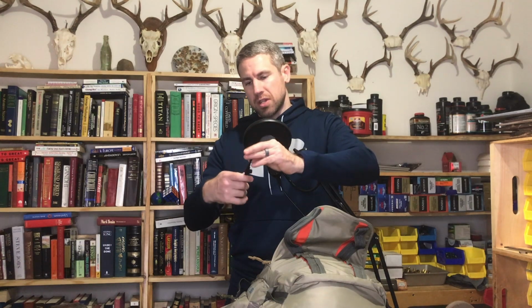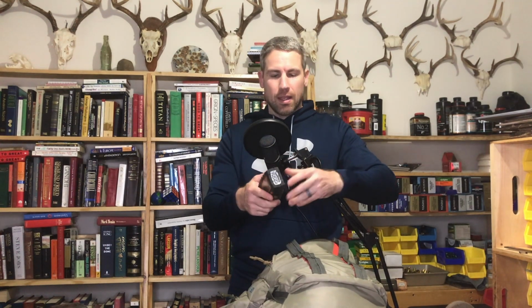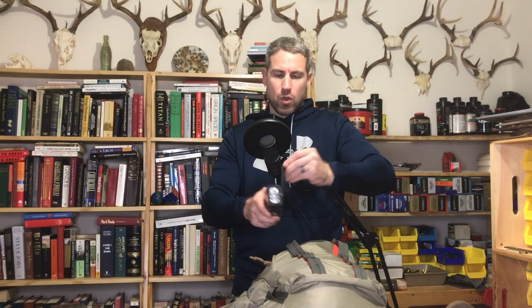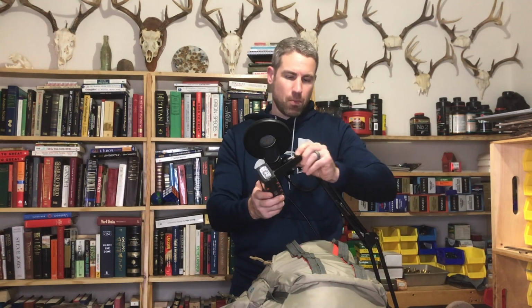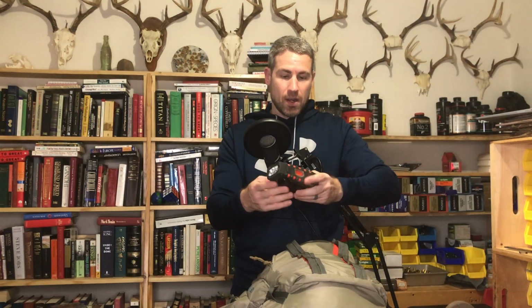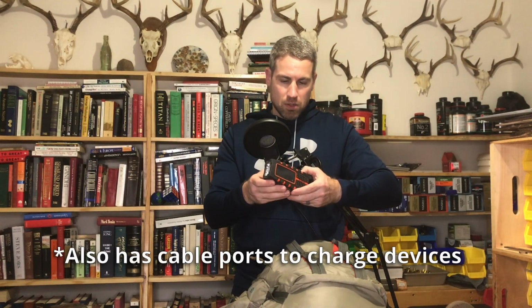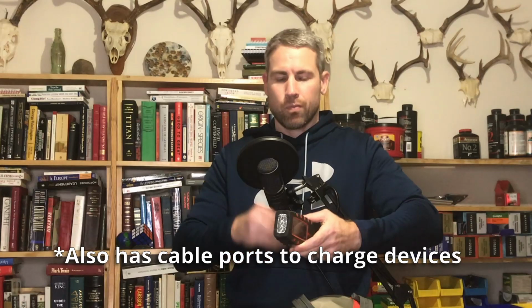Zip ties, always good to have. Just a few of them, and I replenish those from time to time as I use them. I've got a little crank flashlight as well as radio. And this thing works. It's a few years old, and I haven't ever had any problems out of it. It's nice to be able to crank it and then I actually get some radio. And then it's also solar charged.